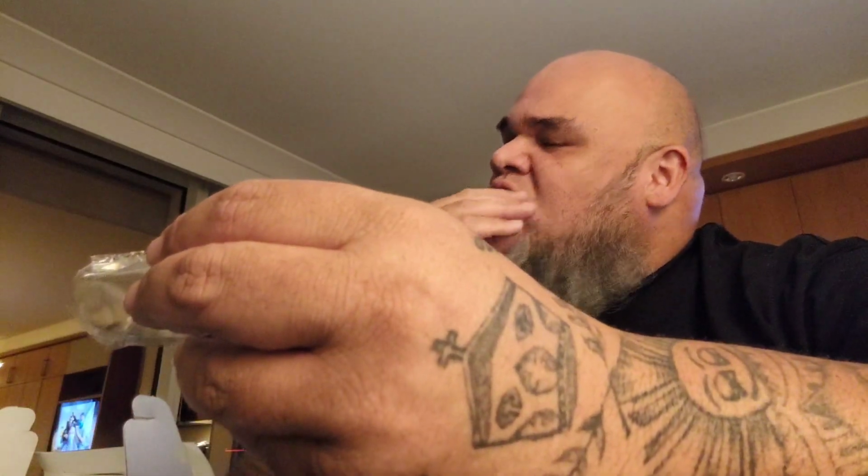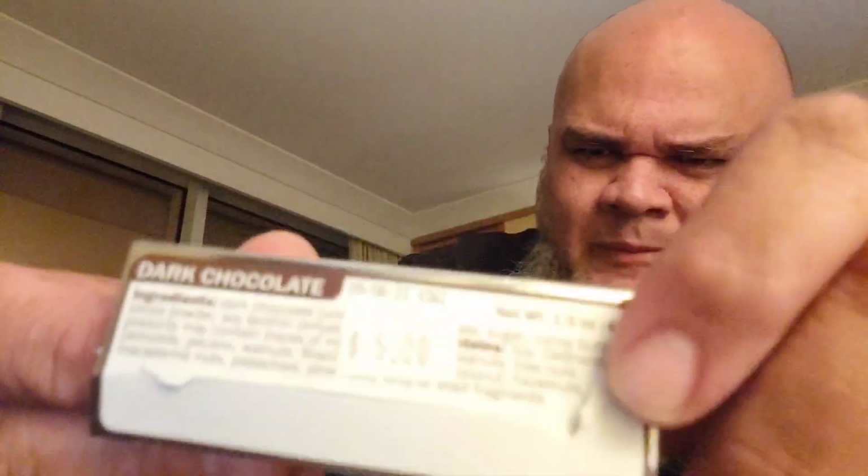Solid chocolate. Mmm. Take another bite. Cost $5. Not bad.